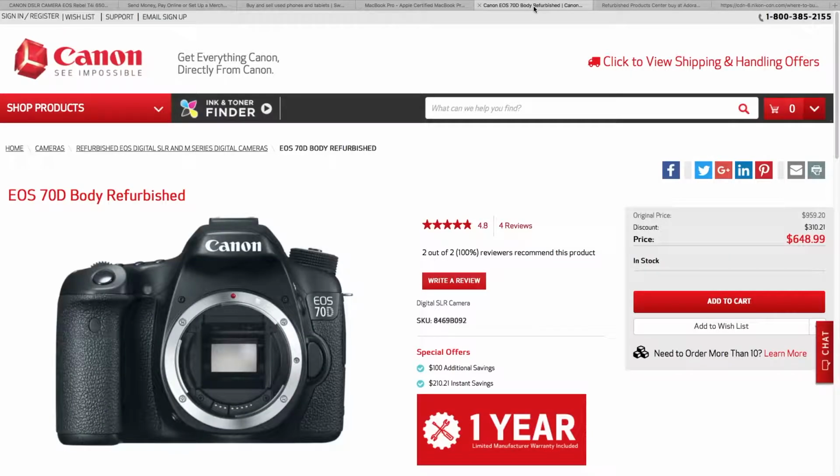From a camera standpoint, here is Canon's site, and I'm looking at a Canon 70D, which retails for about $960 US. And you can get a refurbished item, which is basically brand new with a 1-year warranty for a savings of over $300, so just under $650. So that's another great example.